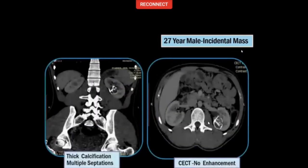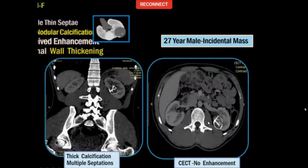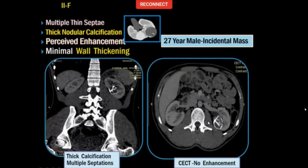In this patient, these are the NCCT and the CECT images. On NCCT, you find that there is a wall calcification. There are septae which are showing calcification. On CECT, maybe some amount of perceptible enhancement was detected over here. The attenuation was not really significantly measured. So when you see something like this, this thick nodular calcification cannot be put into a category 2.